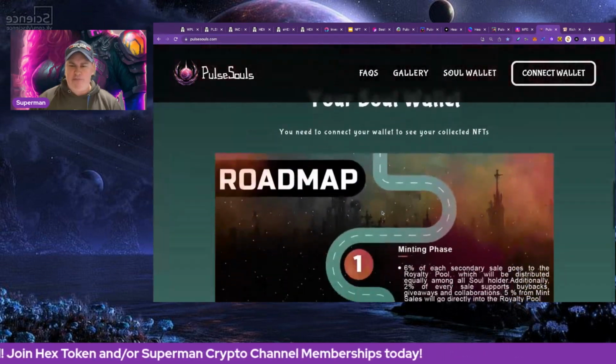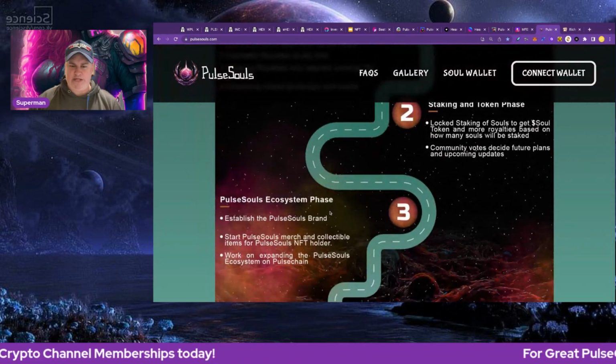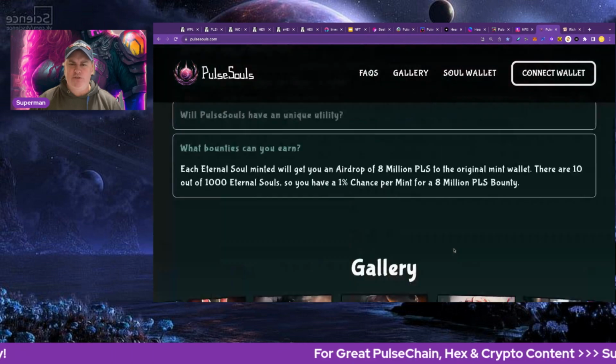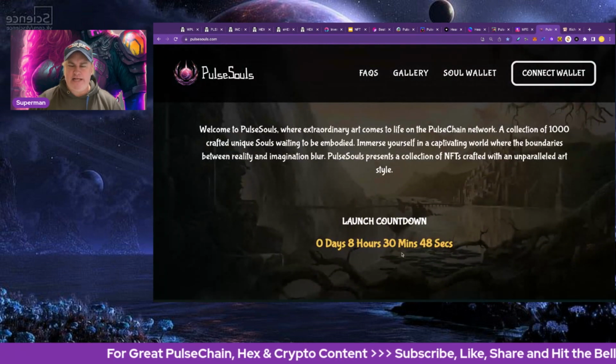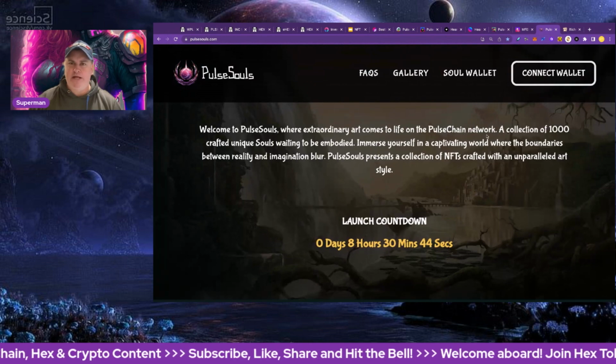You can read about the roadmap coming ahead as well: minting, staking, and of course, ecosystem expansion. So that's coming up, and also on Twitter, so you can check that out too. That's pretty much it, and 8 hours and 30 minutes to go. So exciting times. I will be participating in this. It's going to be a lot of fun. All right, so that is that one.